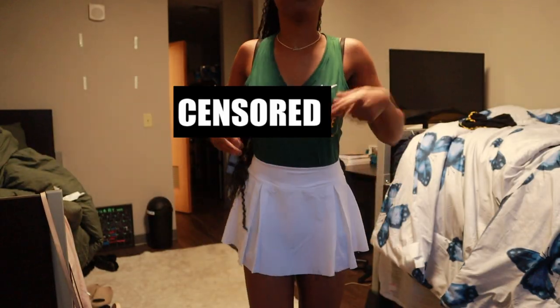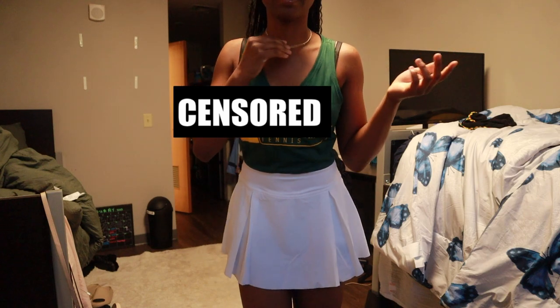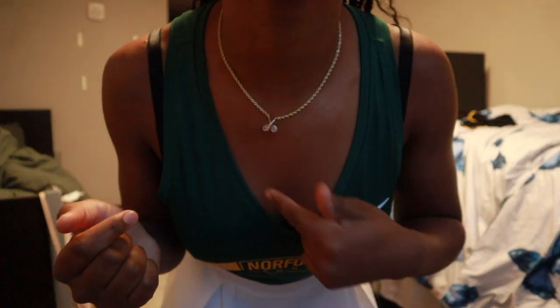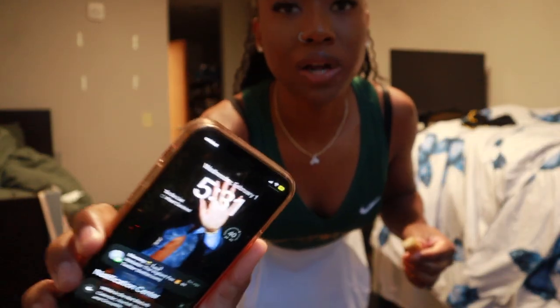All right, y'all, so this is the fit check. My team decided to wear this green tank, the V-neck shape, and then the white skirt, and then our tennis shoes. They're dirty and beat up, and I got my little necklace that my parents got me. Currently rushing to eat my fish sticks because it's already 5:30 and it starts at 6. It's like a 5-minute walk, but still I want to be on time.